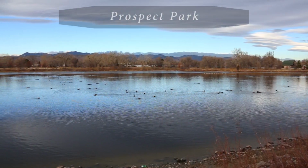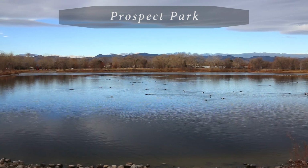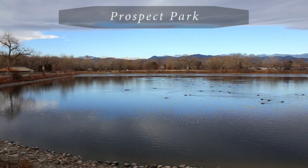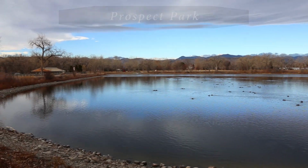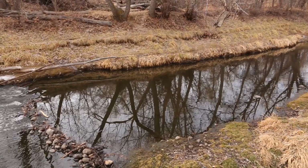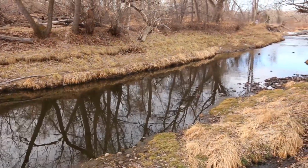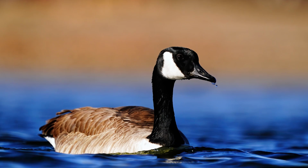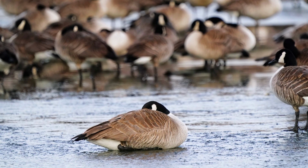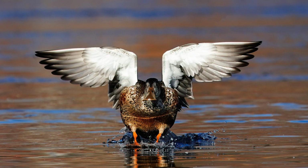My last recommended park is called Prospect Park, and this is in Wheat Ridge. This is a very diverse park. It's part of the Wheat Ridge Greenbelt, and there are numerous lakes here. And also, Clear Creek flows right through the park. So, the open water of Prospect and Tabor Lakes attracts plenty of geese and shovelers. It's a great place to practice your flight photography of these guys.